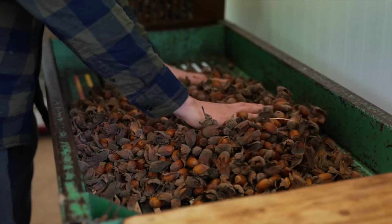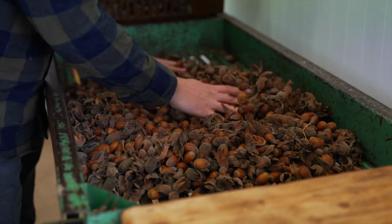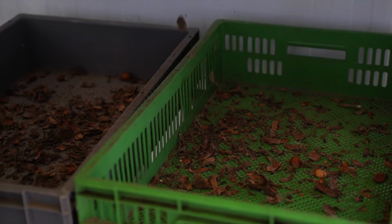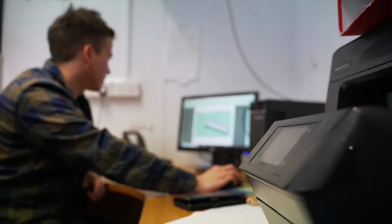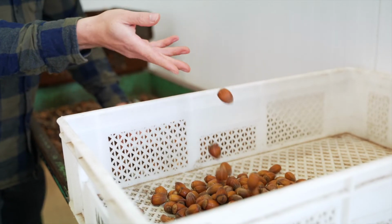We have set up a cracking facility for cracking the nuts, but going back through the processes, we need to be able to take off the leaf. And this is where Growing Green has really helped, because what we've done is we're now designing and creating a new machine, a dehusking machine, to take off the leaf from the nut. So that machine will help utilise the waste streams.